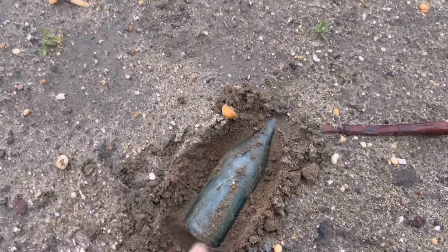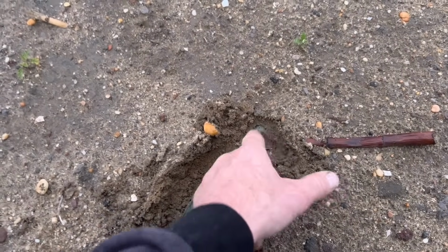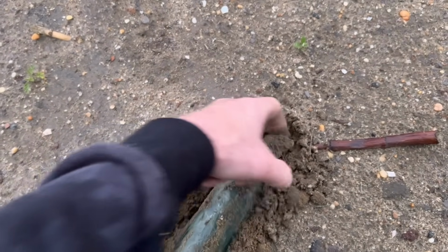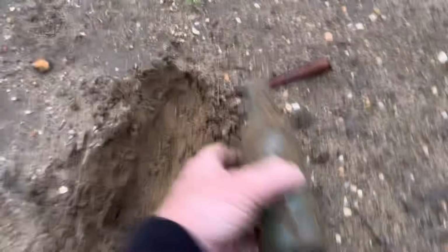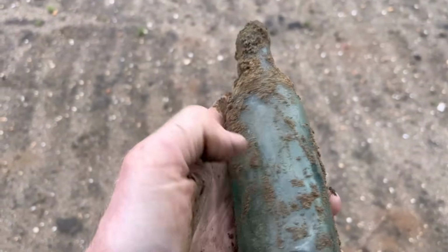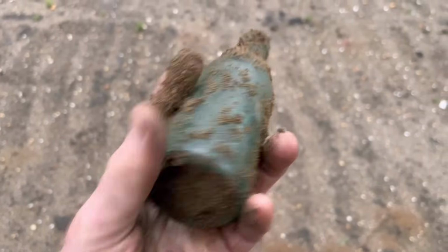What is going on here? What is your top? I might feel a little crack up top. What the heck? I'm pulling my glasses off to look at what appears to be, to me, oh my goodness, a very, very old bottle.